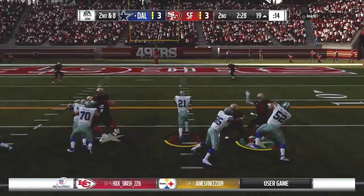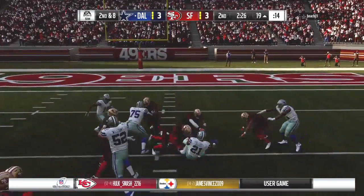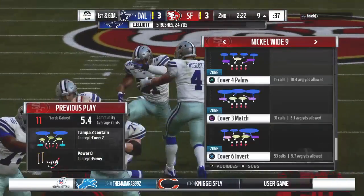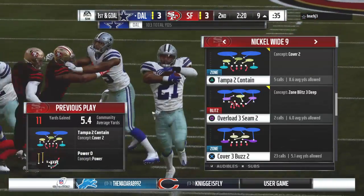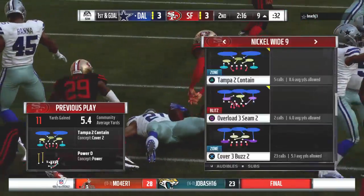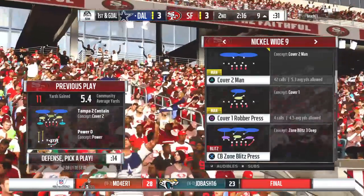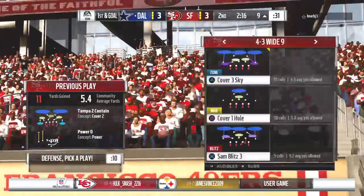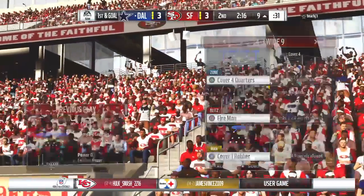On 2nd down, Elliott, and he gets it inside the 10 to the 9. It's a good gain of 11, sets him up 1st and goal. Tremendous blocking by the interior of the offensive line. They didn't just gash him there, they blasted a gaping hole for him to gallop through. I think if he comes back to the huddle, he better be giving them a whole lot of credit and thanking them for that much space to rumble.